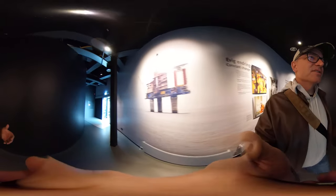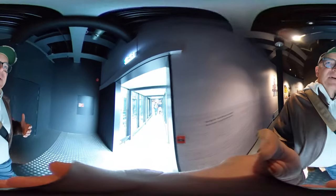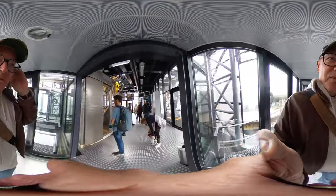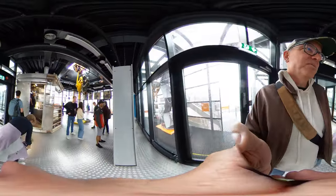And then they have a display over here about the actual drill rig operations, talking about drill muds, the bore wells, and all that kind of good stuff, which is pretty neat. So this is a mimic of a drilling platform floor, the main floor drill room.